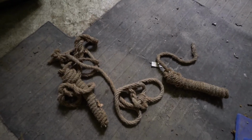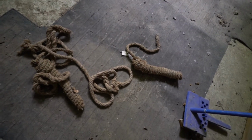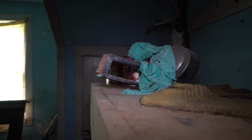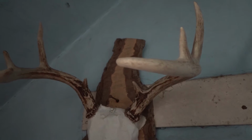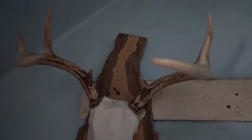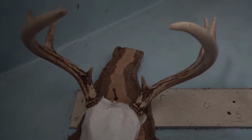This is a noose. Or 2 nooses. That's weird. The antlers were mounted onto this white bust, but either it never had the deer skin on it, or for some reason they took it off.